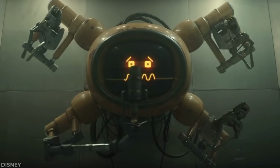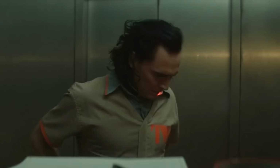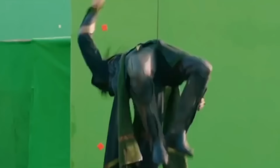Speaking of dramatic entrances, this scene from the first episode of Loki where he's being processed by the TVA was achieved with a real trapdoor and Tom Hiddleston on wires. He was hooked up to a rig to achieve a controlled drop, ensuring his safety as they filmed the stunt. Luckily, Tom already has a lot of experience doing wire work since Loki always seems to be getting tossed around.